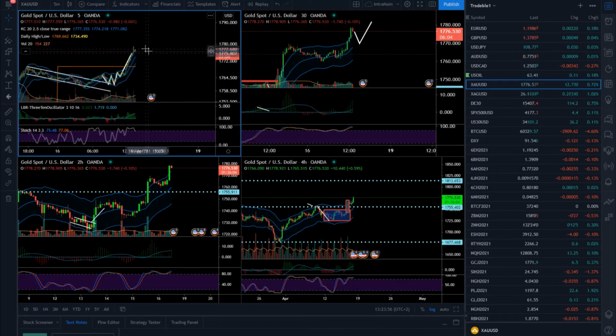But so far at the current level of 1776, it's still close to the high of the day, and you will need to wait for a pullback of probably at least to 1769, maybe 1765, before thinking about making a pullback buy play there. But definitely I see the short term to the upside, and definitely watch for buying opportunities on the pullbacks.